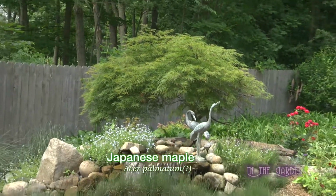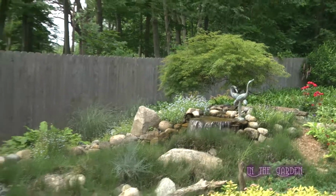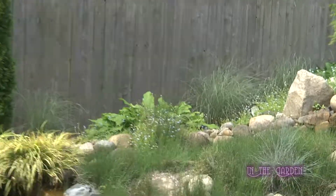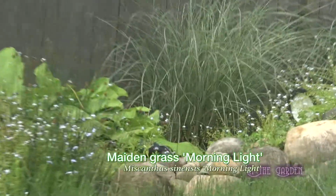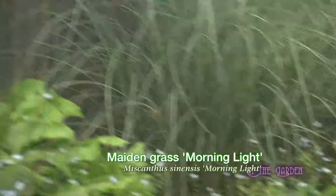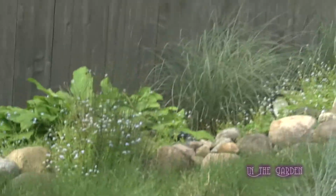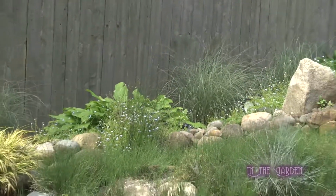Now the grass that's along the fence over there, is that morning light? That is morning light. That is so pretty there. Yep. Just trying to put that along there, and it gets kind of big, so I need to keep some little walkway so we can get through here. There's just a little bit of everything, and a lot of times I don't even know what I'm planting, you know?